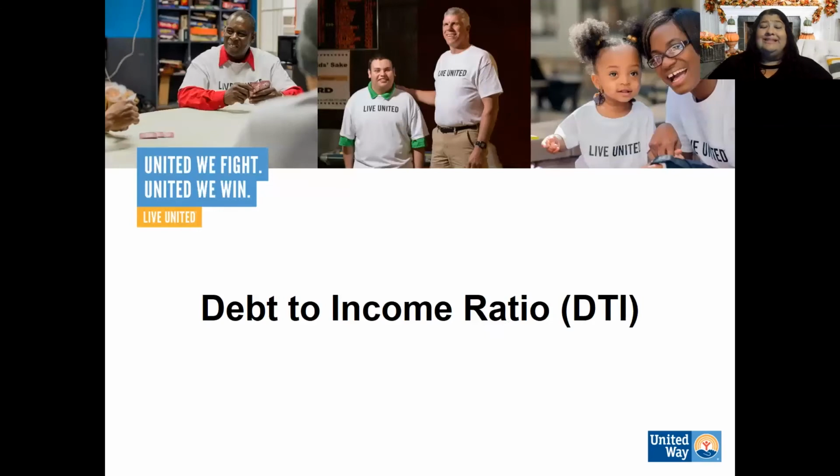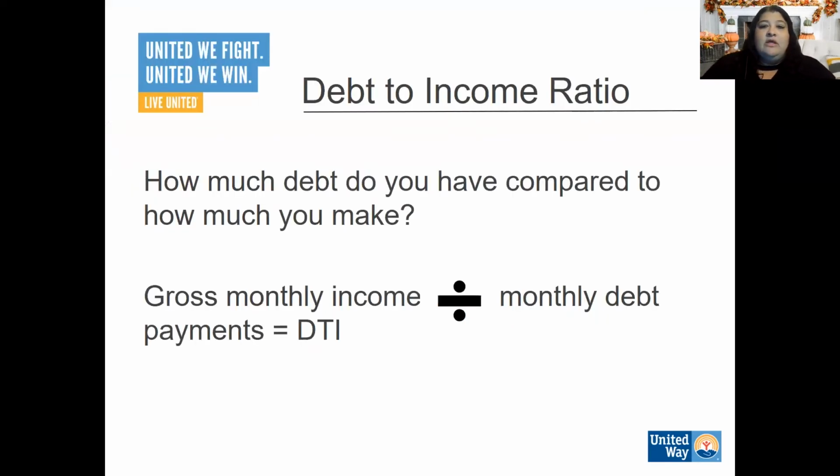So I'm going to talk a little bit about debt to income ratio. It's a term a lot of you may not be familiar with. If you do coaching with me, I'll teach you even more about it. But it's something that lenders look at or creditors look at when they are trying to approve you for credit. So I'll just talk a little bit about it. Next slide, please.